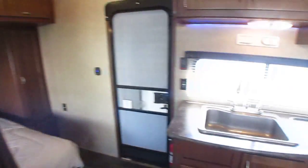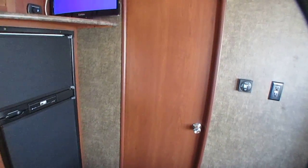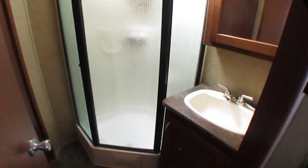It's Bluetooth stereo, Sony. Definitely got some nice features. I like the way everything's separate. It's not just one big open toy hauler. Bathroom separate, garage is separate, and then you got a second living area in the garage if you want it to be. Walk-through bathroom, got the nice tall ceiling, so I don't even know why they put a skylight in here, but it's got it, I guess, to let in some natural light.